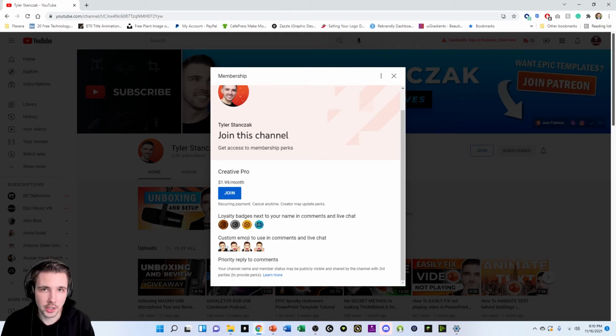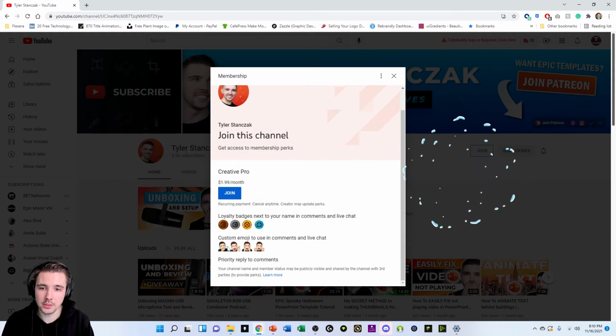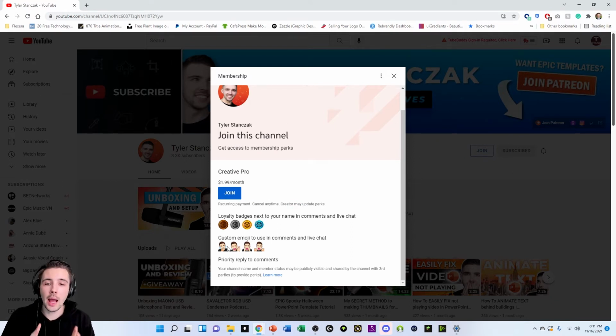Next, what we have are the custom emojis that you can use in any comments or live streams, which is a really cool feature. I made sure to make these extremely custom made. There's even more emojis available. Once 2 people sign up, I'm able to upload even more emojis. So keep that in mind.